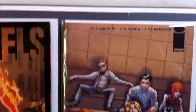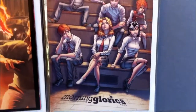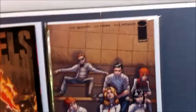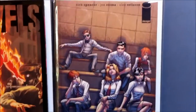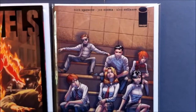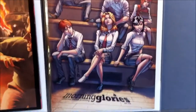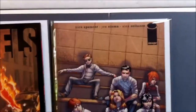This was still on the shelf. Morning Glories number 1, 4th print. And I guess because of circulation, this is not really interesting in terms of value or speculation. Guide's about the same as the 2nd print. So cool to find, and I'm looking forward to getting all these individual issues.